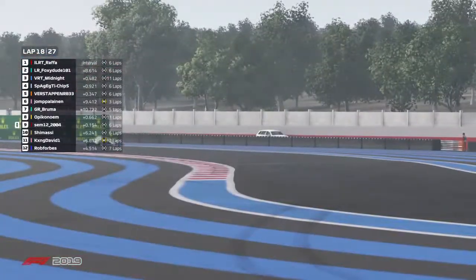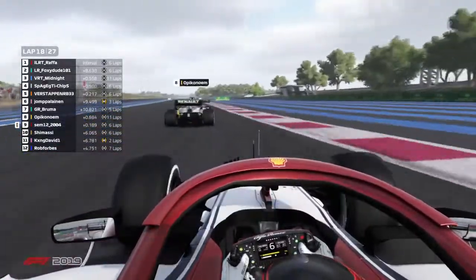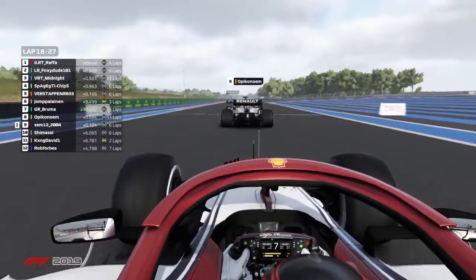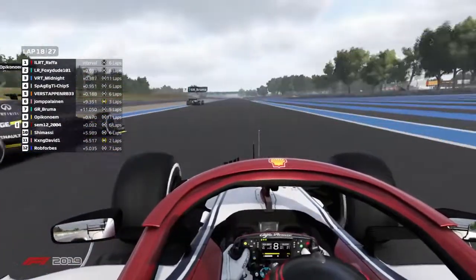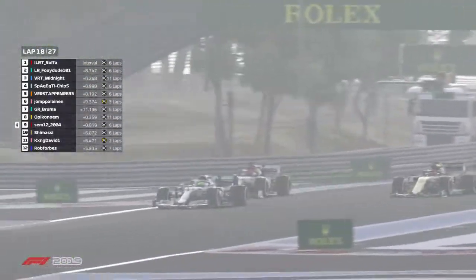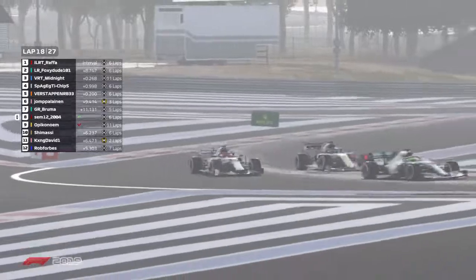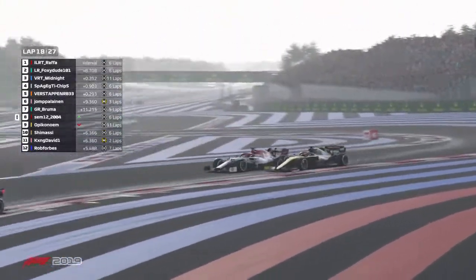And that is Sem. It's still in 9th, but only just. He might be able to change that as we head along the Mistral Straight towards the chicane of turns 8 and 9. With DRS activated for both of them, closing up at an absolute rapid pace. Moving to the outside for turn 8, then they're going to be side by side. Could Sem try and make an overtake on Brumadinho? No, he can't. He's still side by side with the Renault driver of Oppenheim, though. On the exit of turn 9, who's going to come out on top?